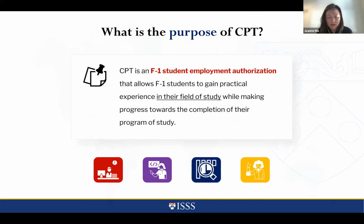Okay, so what is CPT? CPT is a type of employment authorization for F1 students who wish to gain practical experience in their field of study while they're enrolled at Penn as a full-time student.